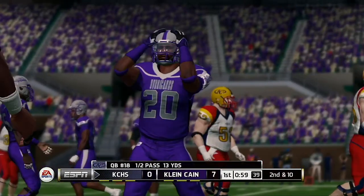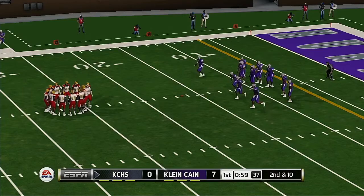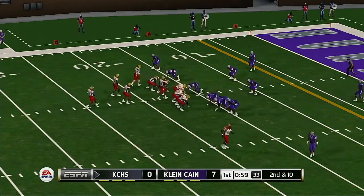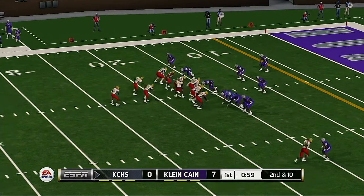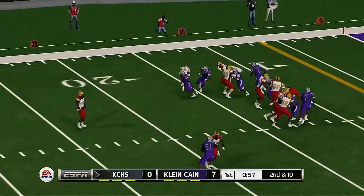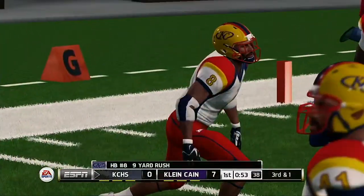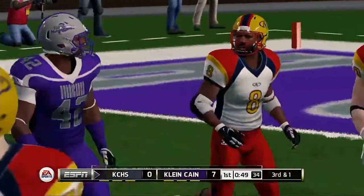Picked off. You never know what will happen when a ball ricochets like that. Good effort by the defender. Here's the eighth play of the series. Makes it to the 8. The offensive line got a really good push there, allowing the back to pick up 9 on the play.